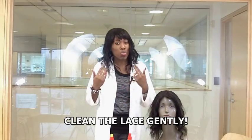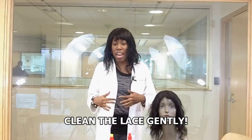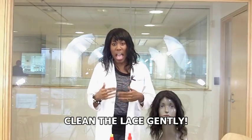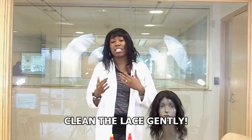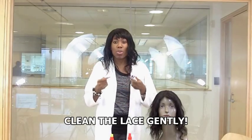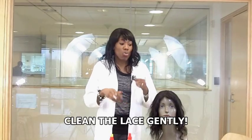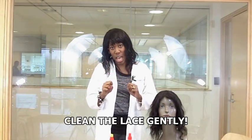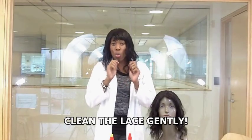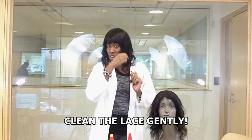This is an investment. You bought the wig for the natural look, so you really have to take good care of the lace. Sometimes the lace in the front starts lifting, and sometimes that's a sign that it's time to remove the whole entire wig. When you do that, you should really clean off the inside of the wig. You can take alcohol with a paper towel, just like you would clean your hairline, and clean off the inside of the wig and get rid of that glue, get rid of that tape.